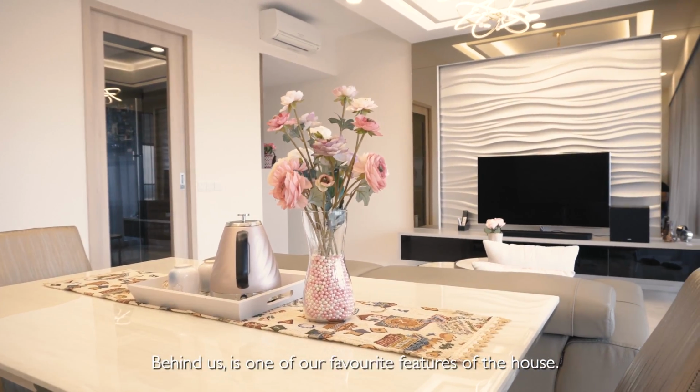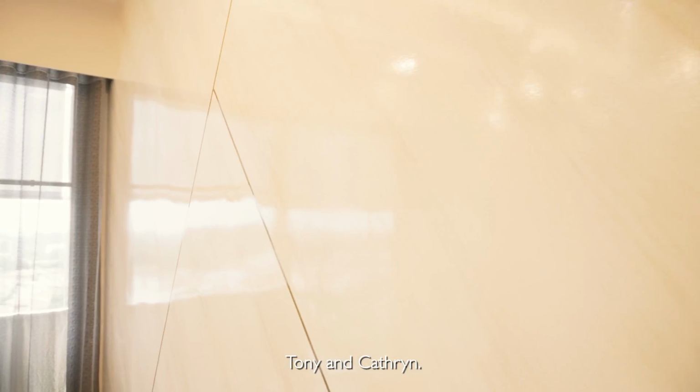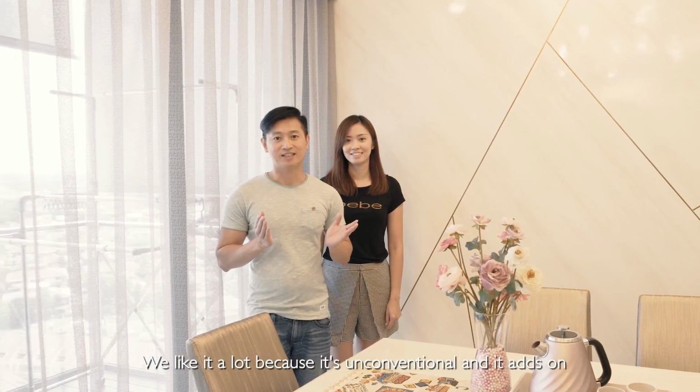Behind us is one of our favorite features of the house. It is a stucco wall with a marble finish proposed by our designers Tony and Catherine. We like it a lot because it is unconventional and it adds on to the glamorous feel of the house.